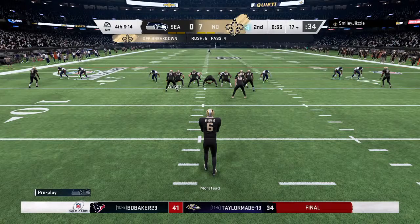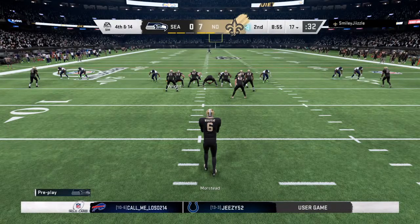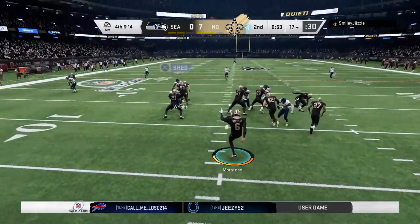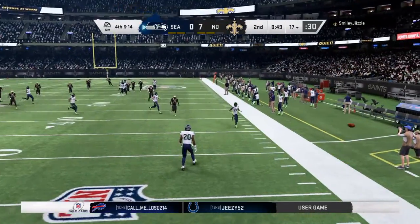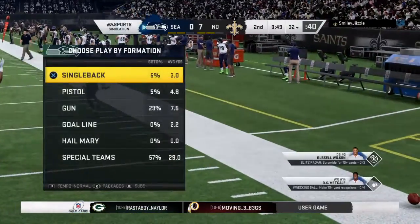How about this offense already feeling good about themselves with a touchdown already in their first drive? They've certainly come out firing, even though that one was incomplete. With the 7-0 lead, more apt to take a shot like that downfield? Hey, you're one to the good. Go ahead and try and press your advantage.